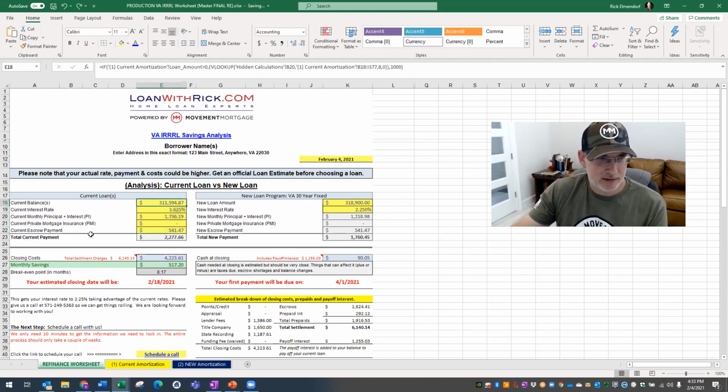So you put in your balance. That is your current balance on the first mortgage. If you have a second mortgage, don't worry about it. This is maybe another topic for a video, but if you have a second mortgage, a lot of lenders freeze up and they say you can't do a VA loan. That's absolutely false. You can have a second mortgage when you do a VA loan. But this is the balance of your first mortgage.